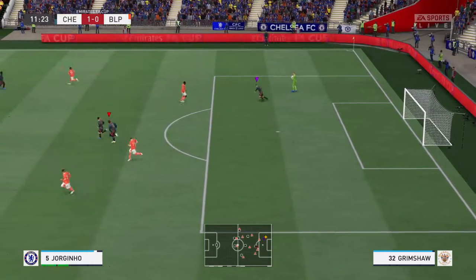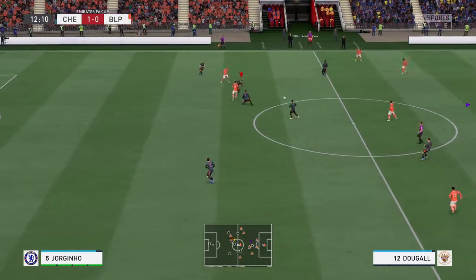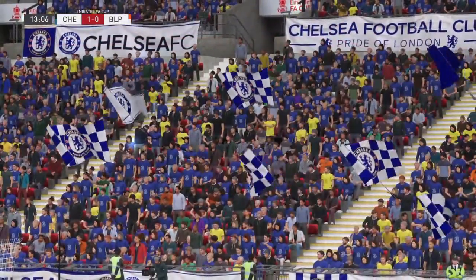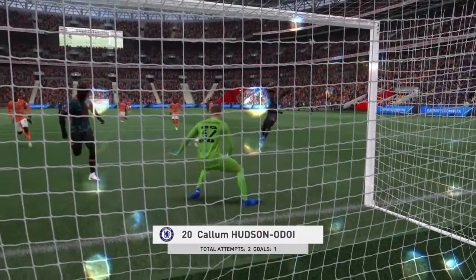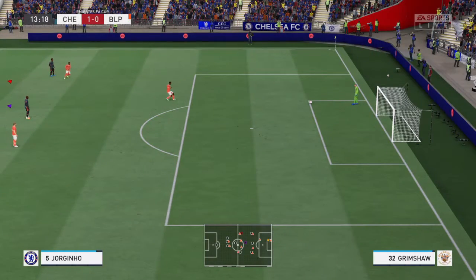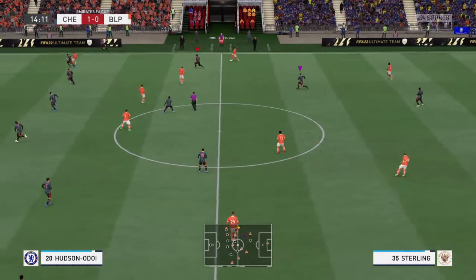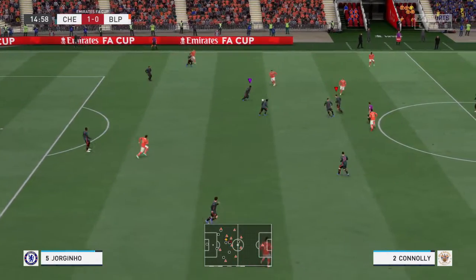Now that would be straightforward for any keeper. What a genuine opportunity, but it was squandered. Goal kick. Dujon Sterling. It's with Connolly. The attack continues. They're making considerable progress.